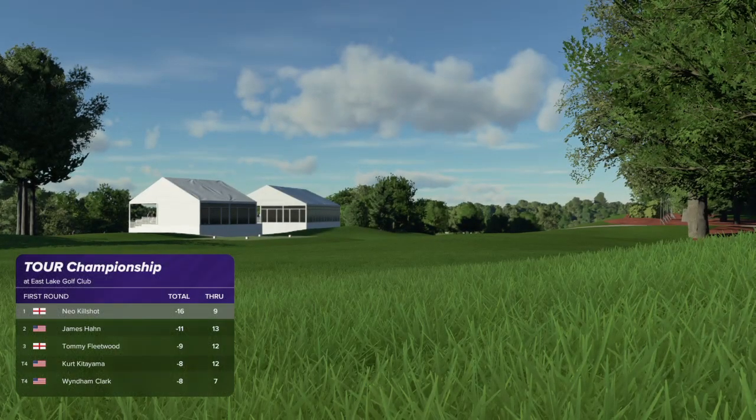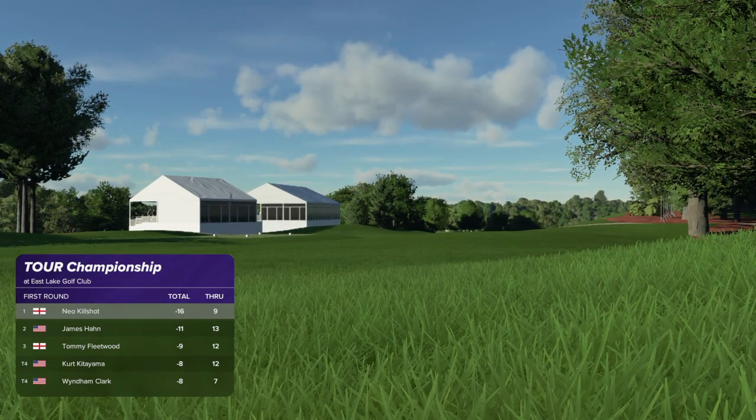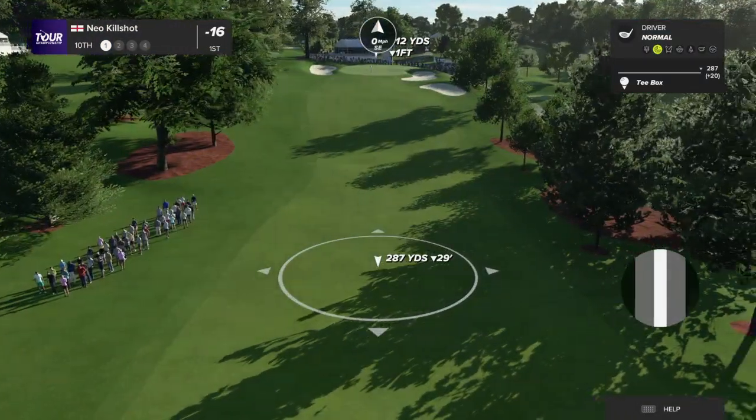Time now to make the turn for home, Rich, and this is an exciting part of the championship. What are your thoughts on this performance? Yeah, fantastic round today. Lots of golf yet to be played. Lots of great players chasing this player. Let's see if they can keep up the good work.